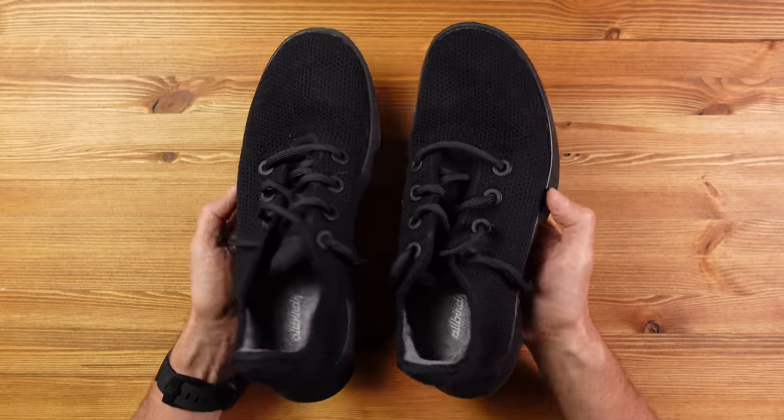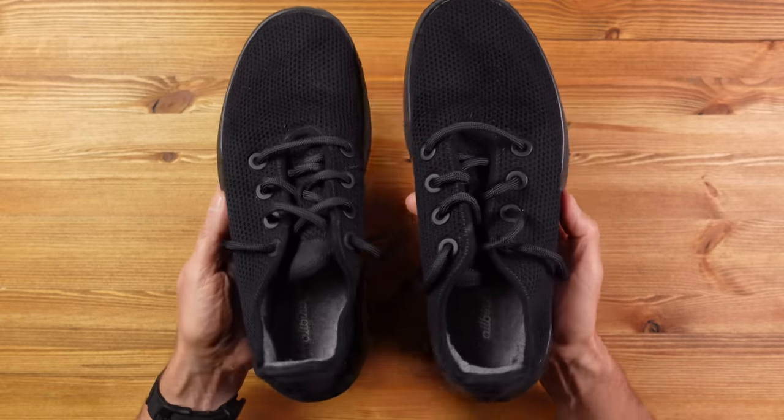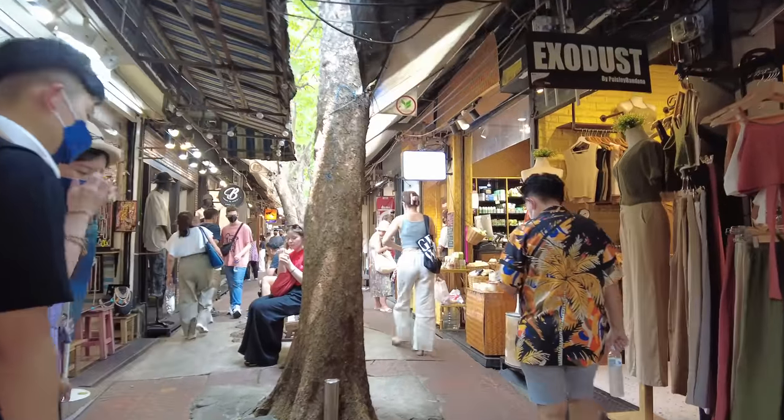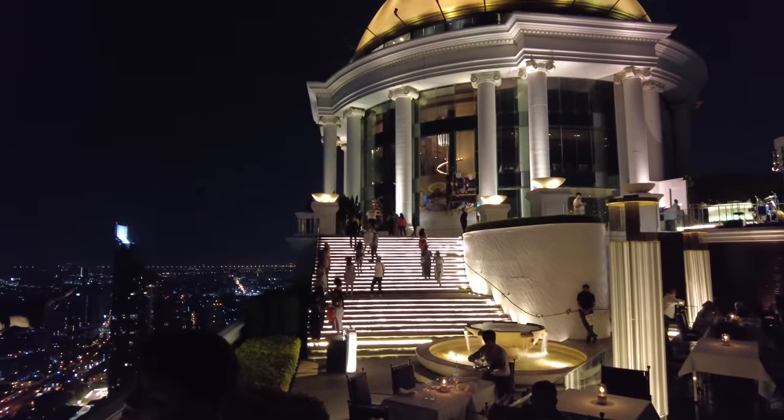Another real surprise was the Allbirds shoes. Now, I bought these for the trip because they are lightweight and they got great reviews for travel. My worry though was whether they'd be tough enough for the job, as they do look a little bit soft and unstructured. They were, in fact, brilliant though. Super comfortable, straight out of the box, grippy, great for wandering the markets during the day or even for dinner out on a night.